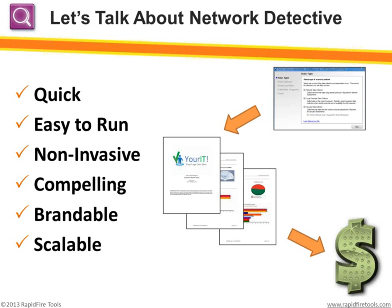So let me give you just a brief description of how it works. The tool is specifically designed so that you can run a data collector on your prospect or client network without installing any software. It's completely non-invasive, and that's key. There's no registry changes, nothing at all is installed. And it's especially important when you're prospecting. Works very quickly. Scans can run in as little as, I don't know, 30 to 45 minutes for small to medium-sized networks. It gathers the data, and what it does is it produces a zip file.